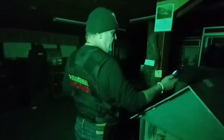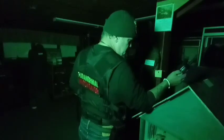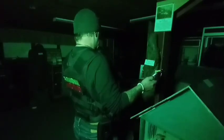Hey guys, we are at the Cass County Pioneer Log Cabin Museum. Getting a 0.1 milligauss reading off the dollhouse. Is that Sophie's dollhouse? Migration. Migration? Migration. This is actually very good. This book is about migration.